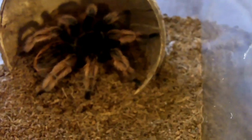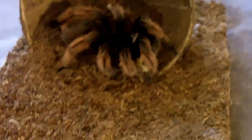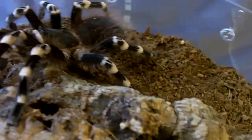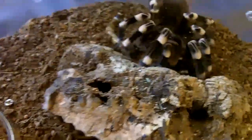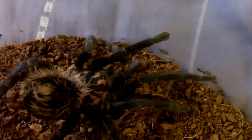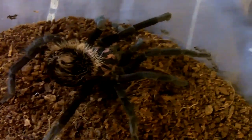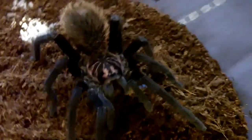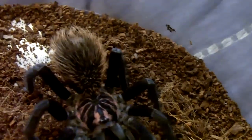Okay, so here's Petunia. She is my Brachypelma klaasi, Mexican pink. Yeah, she always eats. 5-inch beast. Here's Derek, my male Acanthoscurria geniculata, Brazilian giant white knee. As hungry as ever. Here's Genesis, Xenesthis immanis, the Colombian Lesserblack. See how he attacks. There we go. Yeah. Love his carapace markings.